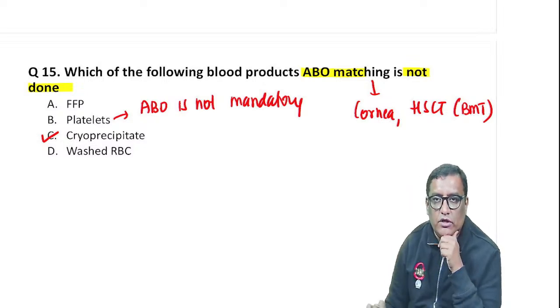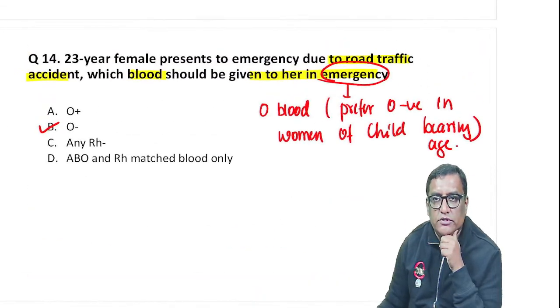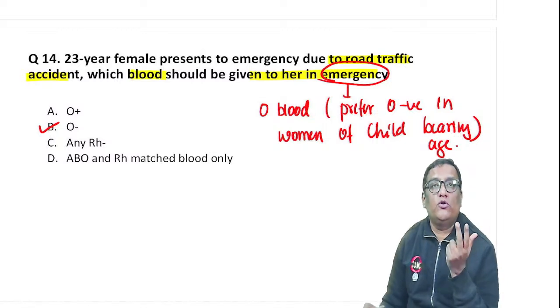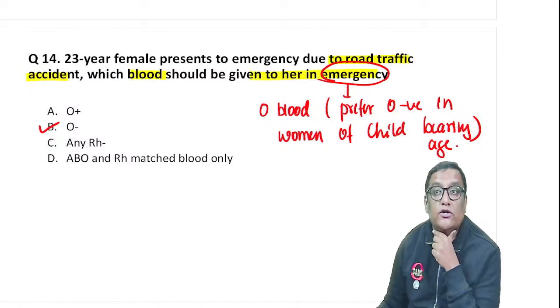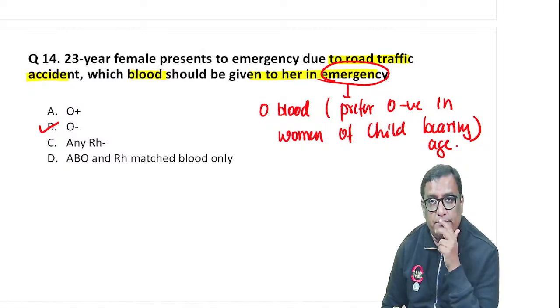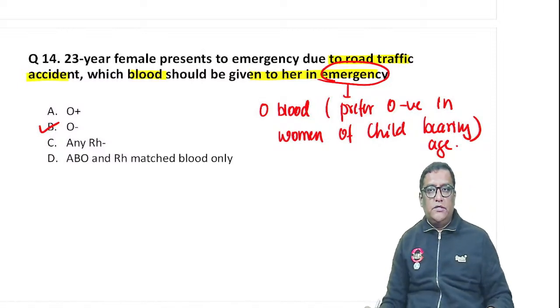So in the question, if there were what? Question 14. I didn't understand your question, Manav. Please tell me what your full question is. I'm not able to read it fully. Question 14. What is your doubt? If we had known her blood group, then we would give ABO matched, Rh matched blood, but uncross matched. Remember, in emergency we always give uncross matched blood. If they had mentioned male, then the answer would have been O positive, not negative. Okay.